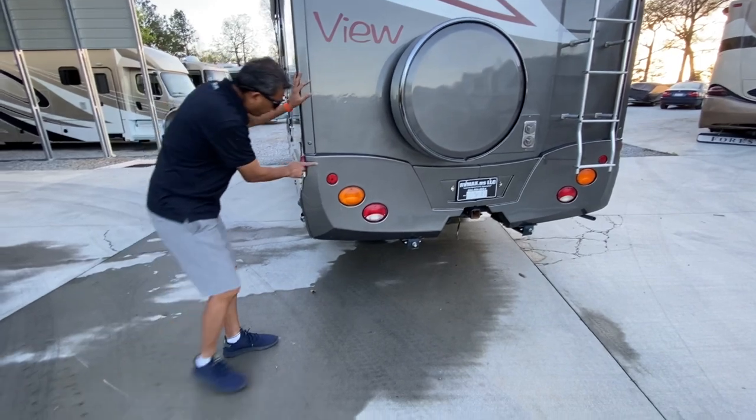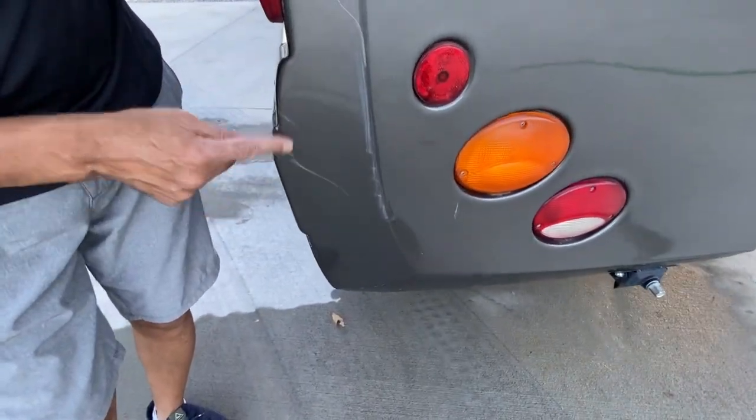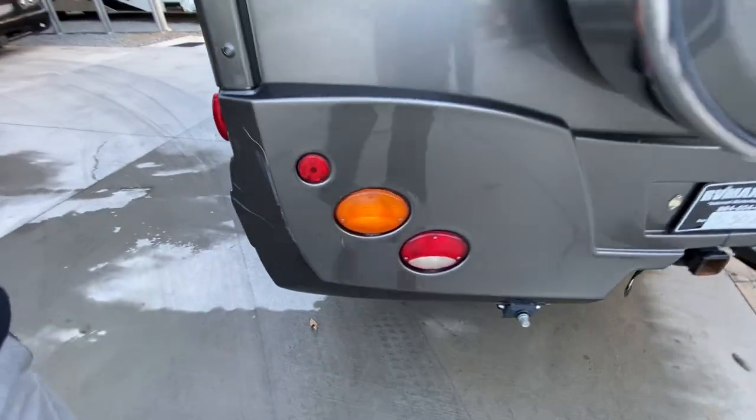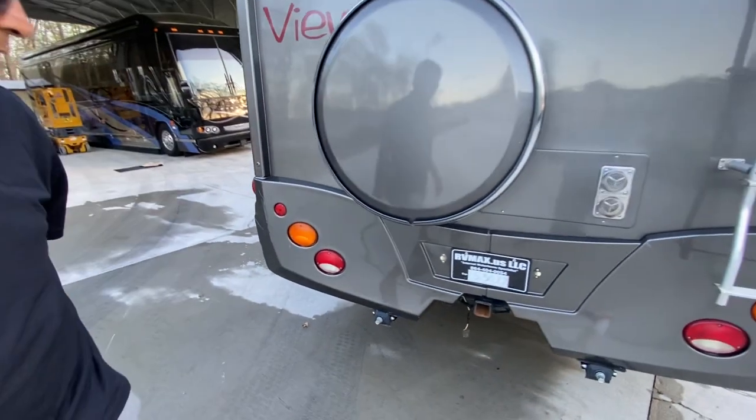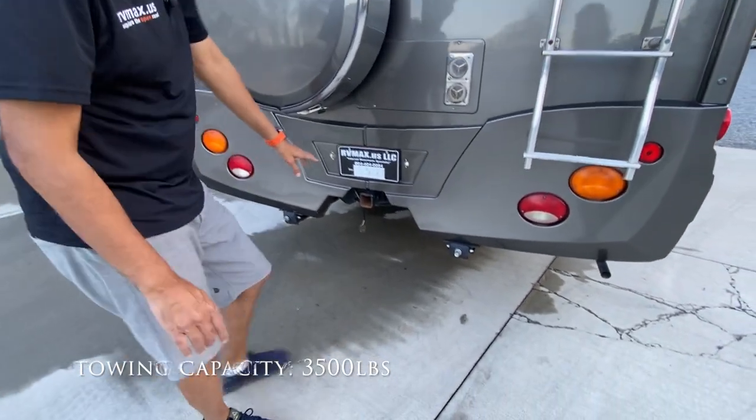Come around the back. We've got just a couple of little scuffs here. Could probably buff out, but some are deeper. So I just want to point out a couple of things here. Full spare wheel. Towing capacity should be around 3,500 pounds.